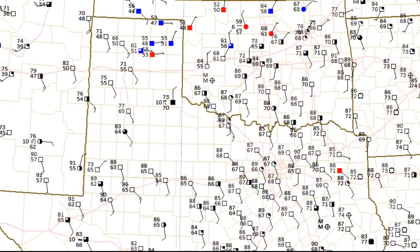So let's do a very quick mesoanalysis. Front is very easy to find up in Oklahoma. You can see the winds converging near the Oklahoma City area. So there's the north winds impinging on south winds, and that places the front pretty much right in there. Now, going further down, we start to lose the definition of the front. We do see some convergence up around Amarillo.